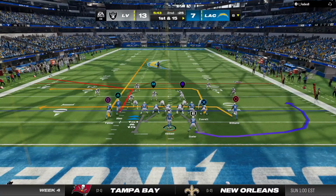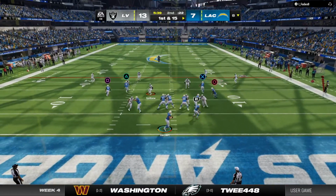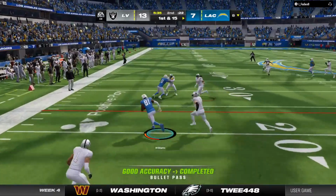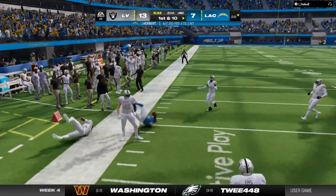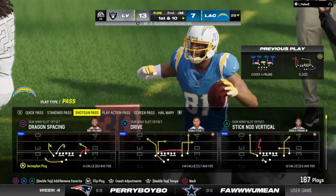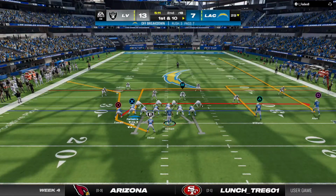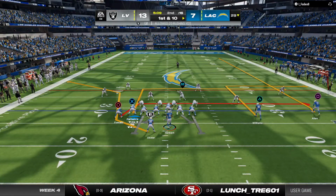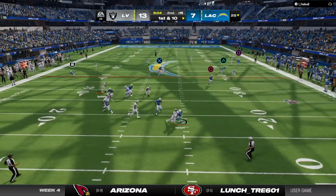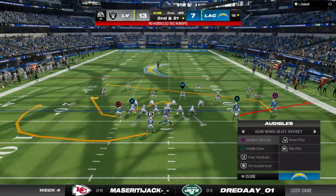Run! Herbert. He's got it to Williams. He's got space past the 25, and he'll finally be taken down at the 29-yard line. That one good for 20 on the catch and run. On first down, Justin Herbert, and down he goes, brought down by a Raiders sack.